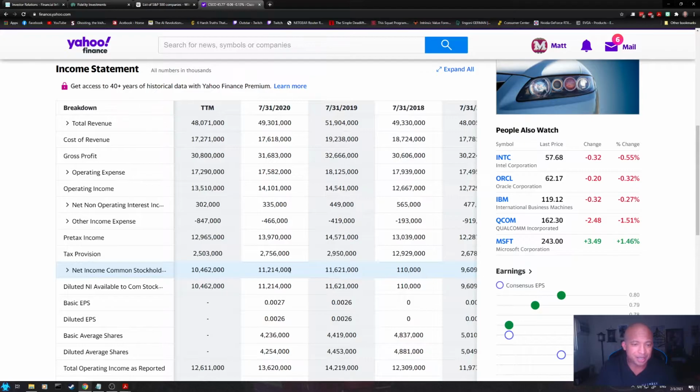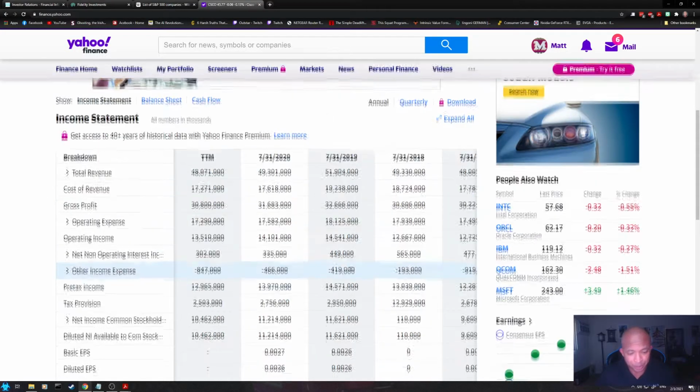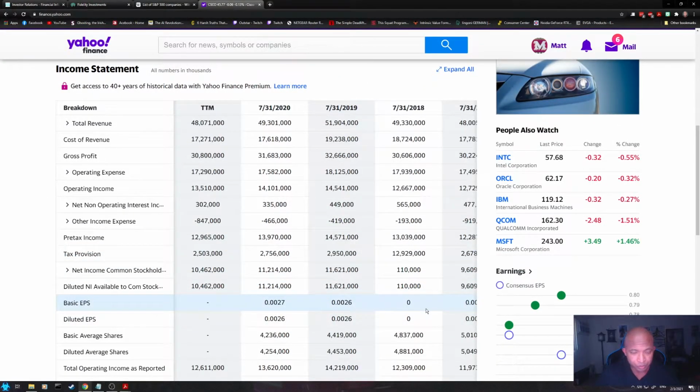Now, it is not imperative that these numbers go up every year, but I do want to see growth down the line. And as I read about the company, the news and all that, I do want to have an opinion in my head as to whether this company is going to grow in the future. EPS, I'd like to see it go up year over year, but that's not the most important thing in the world to me.